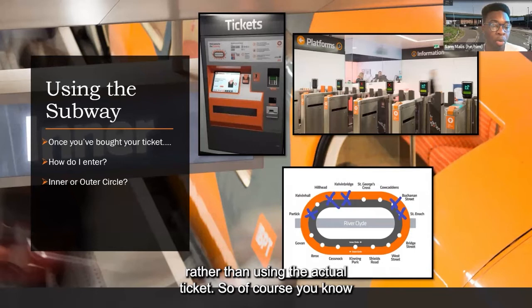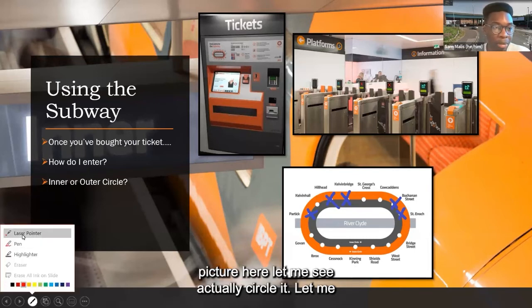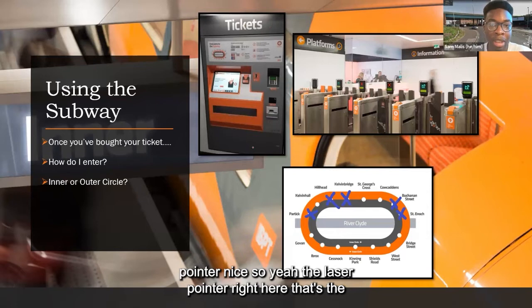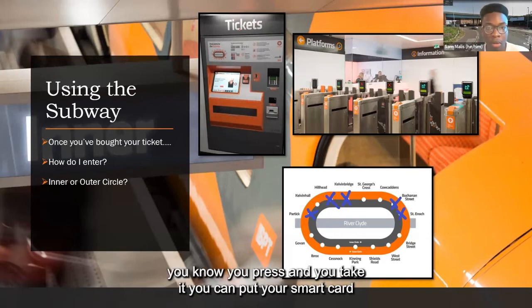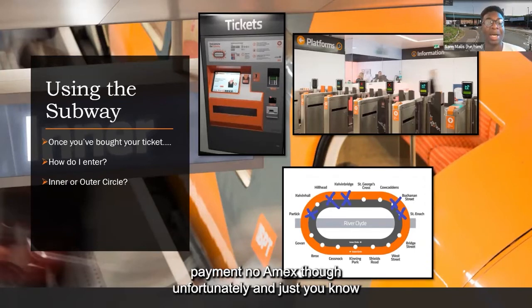So, of course, once you've bought your ticket, easy. You see just the picture here. Let me circle it. Oh, that is not circling. Oh, that's the laser pointer. Nice. So with the laser pointer right here, that's the ticket machine. You go onto that and you just press and get your ticket. You can put your smart card in and top that up in there. They take cash and contactless payment, no Amex though, unfortunately, and just regular card insert.